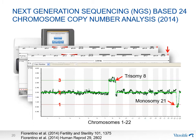In this example, you can see here a clear trisomy for chromosome 8 with 3 copies and a monosomy for 21 in this trophectoderm biopsy sample.